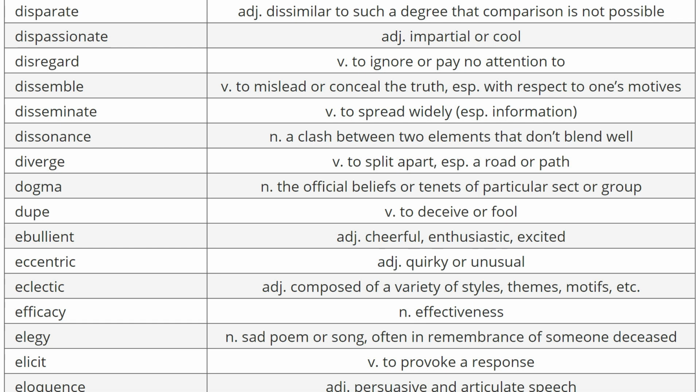To dupe someone is to fool them. To make them a dupe is therefore to make them a fool. I duped him with my scheme. I tricked him, I fooled him. They say to deceive or fool.